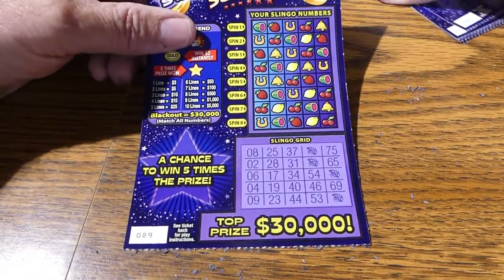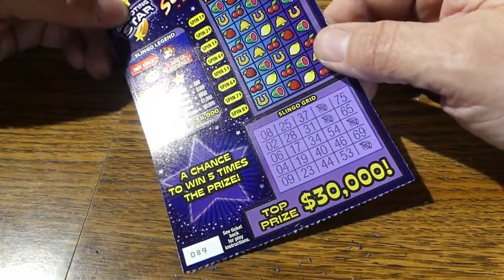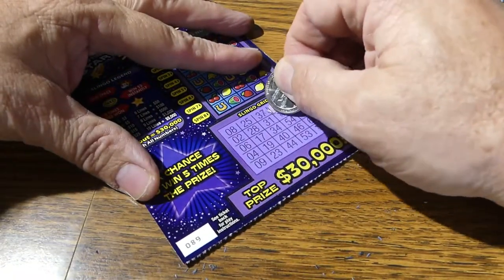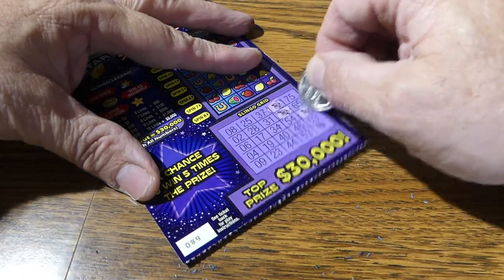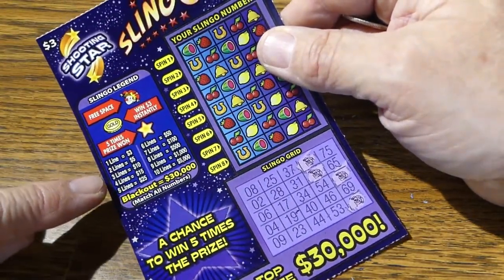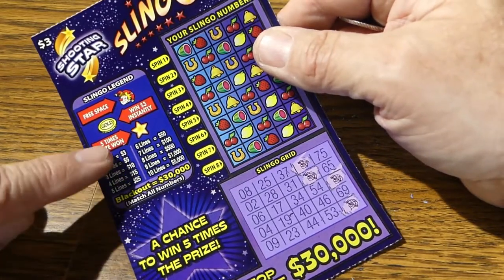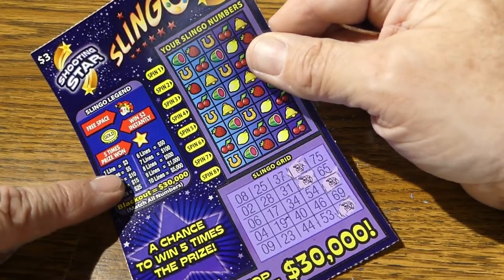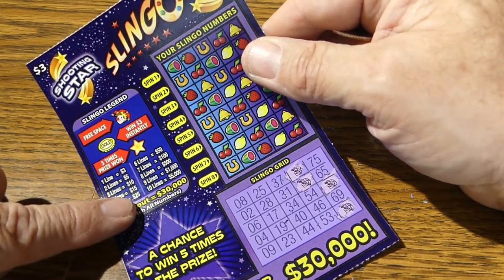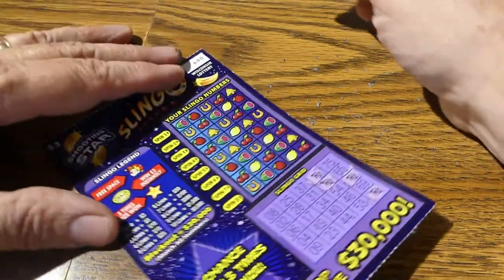Now we're gonna go to the Slingo, Shooting Star Slingo. Basically, it's almost kind of like playing bingo. Here's your free spots. So if you get one line, it's $3, 2 lines, $6, 3 lines, $10, 4 lines, $15, 5 lines, $25, 6 lines, $50, 7 lines, $100, 8 lines, $500, 9 lines, $1,000, 10 lines, $5,000, and if you black out the whole card, it's $30,000.